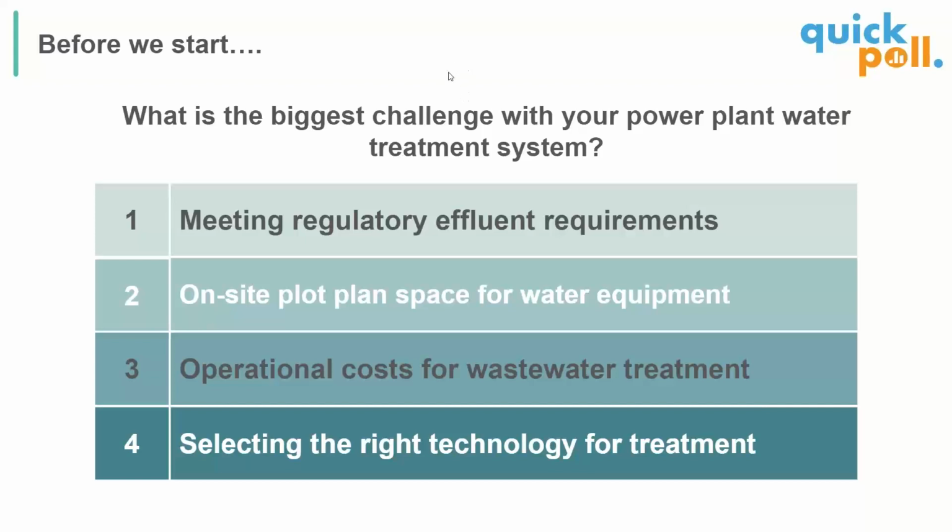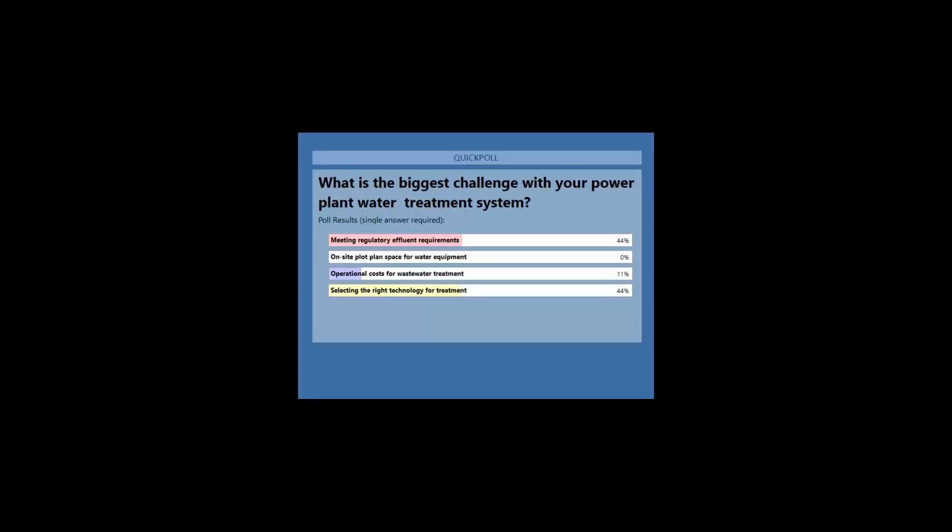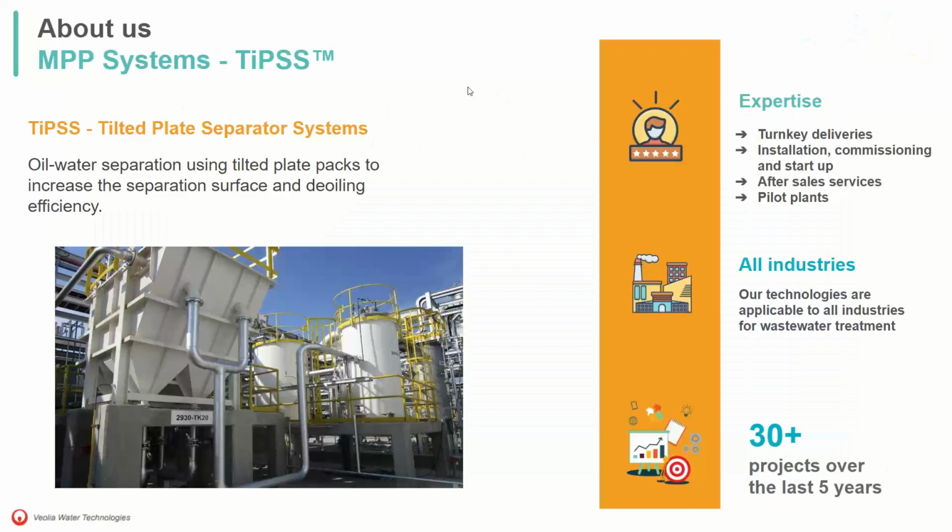All right, and if we look at the results, it's a bit of a tie, but 44% of people said meeting regulatory effluent requirements is a big challenge. We're going to see how TiPSS plays into this and how you can meet strict regulatory requirements with our technology. And then selecting the right technology for treatment. We're going to look at TiPSS, but we're also going to explore complementary technologies from Veolia Water Technologies that can also be used alongside TiPSS for power plants. All right. So Ham, I give the floor to you to begin.